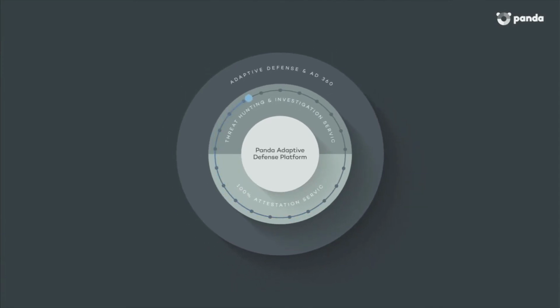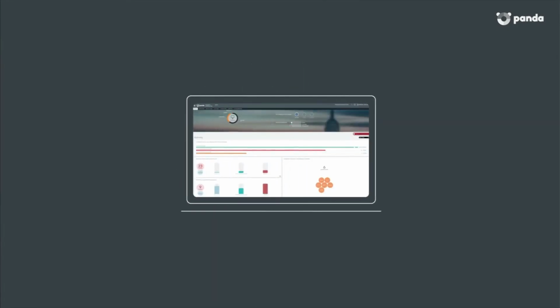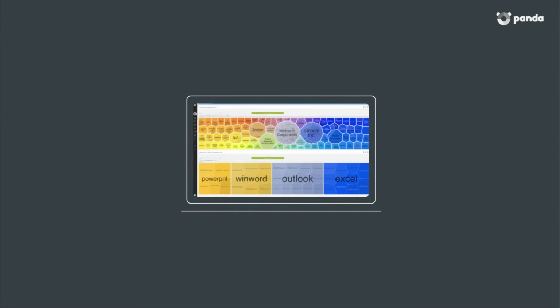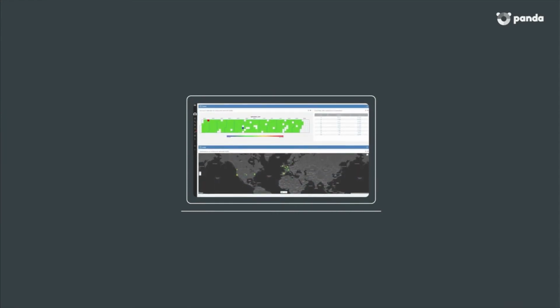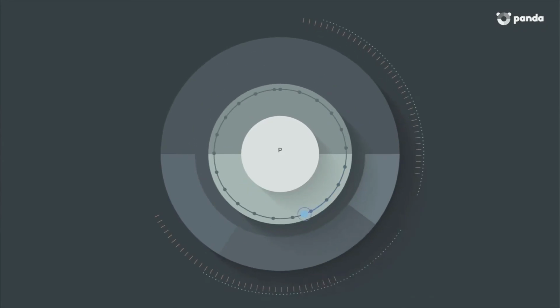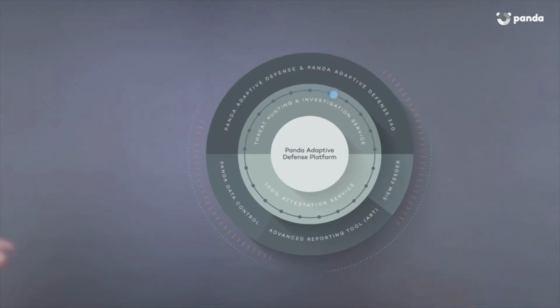This is a very brief description of the two main differentiating services of Panda Adaptive Defense 360. Because this product is built as a platform, we can continually add apps and services to adapt to the ever-changing threat landscape. For example, Panda also provides a SIEM feeder service to complement your on-premise SIEM, and an advanced reporting tool for inspecting past and present events without any investment in data allocation. It also offers a Panda data control service, which keeps a close watch on any personal data activity on the endpoint.